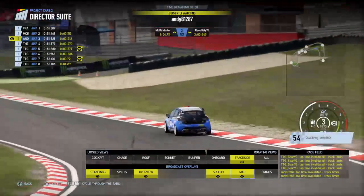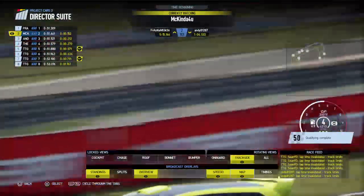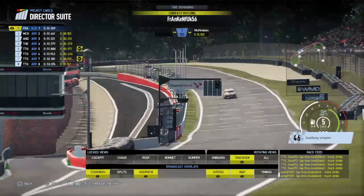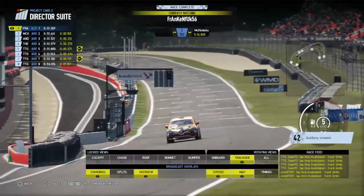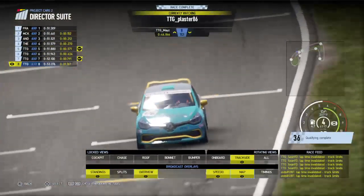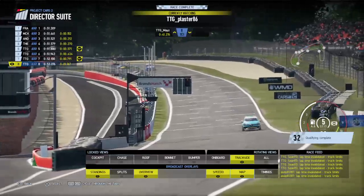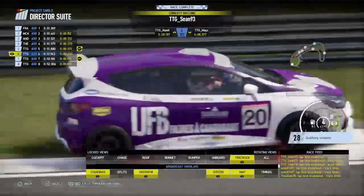Just trying to pick up on somebody. Qualifying has been completed. McKinder for you, not improving. Frank about to come across the line. Is he going any quicker? Frank across the line, 51.3 is his current best. No improvement shown for Frank, and he is finishing qualifying. Plaster around the final corner at Clark Curve, running down the Brabham straight. Plaster improves again, 52.8, can't manage any more improvement than that.